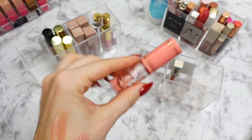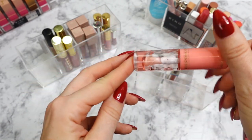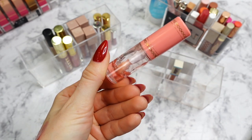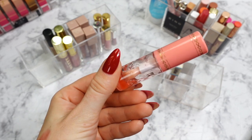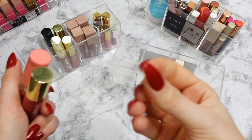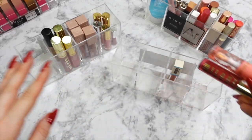And this one from Juvia's Place, it actually very much reminds me of this formula. And as you can see, mine is practically empty. I will be done with this product very soon. I use this pretty much on a daily basis. This is my go-to hydrating lip oil, lip balm. I really love how comfortable this formula is. It has a little bit of thickness, so it's not like a runny product. I'm definitely keeping these. These are wonderful.